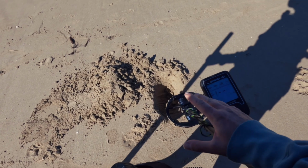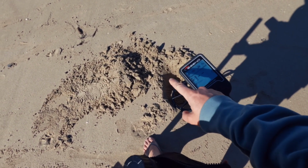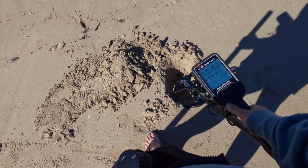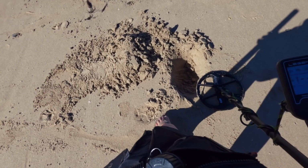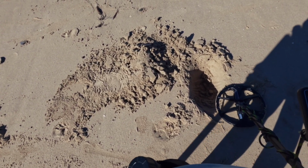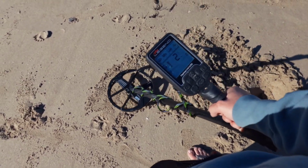Now, there's something interesting about this. It was a scratchy mid-20s signal in the multi-wet mode. So I thought I'd try the multi-dry mode, and it couldn't pick it up all that well. There is a bit of moisture in the sand here. The salinity is pretty high here too. So that was interesting. The target's out.